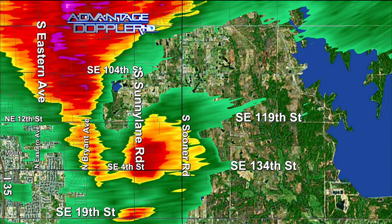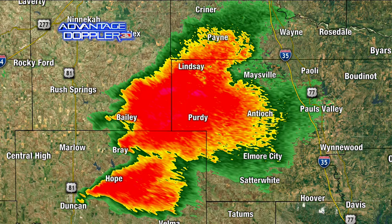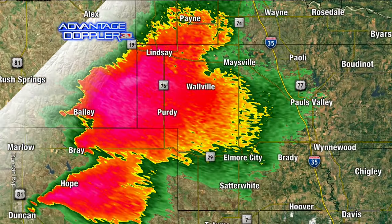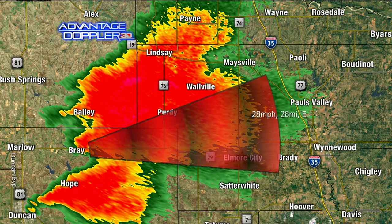All right, guys, can we go to Advantage Doppler 3D, please? I do want to let our southern viewing area know you do have a tornado warning. That is for Garvin and Stevens County until 4:15. There is an active circulation right now, possibly producing a tornado, and it's going to be in northern Stevens County. Going to track that out for you real quickly here, moving off to the east at around 30 miles an hour.